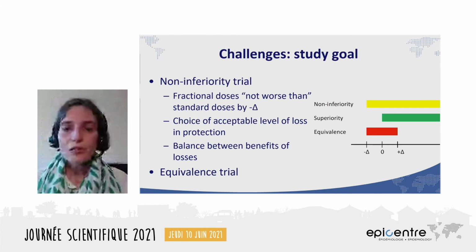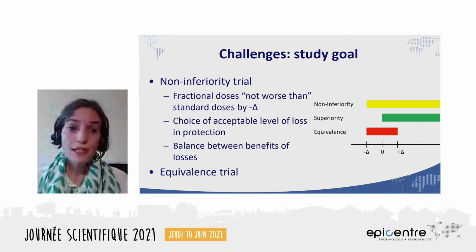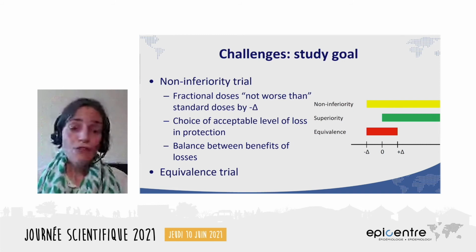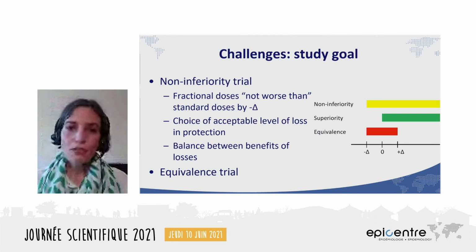Studies assessing fractional doses might take a non-inferiority design, where the objective is to establish that fractional doses are not worse than standard doses by a specific amount. This specific amount is the potential loss in protection that we are ready to accept. A higher loss in protection can, for instance, be accepted if by fractionating doses, a larger number of people can be vaccinated, reaching herd protection.